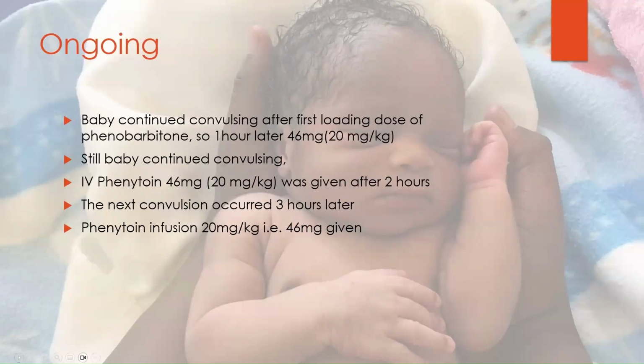After giving a loading dose of phenobarbital, 1 hour later the baby was still convulsing. There was no change, so another loading dose of 46 milligram was given. After 2 hours, the baby was still convulsing, so the anticonvulsant was shifted to phenytoin at 20 milligram per kilogram body weight. 3 hours later, the convulsions still persisted, so another loading dose of phenytoin was given. After that, the convulsions stopped. We continued with a maintenance dose of 11.5 milligram.